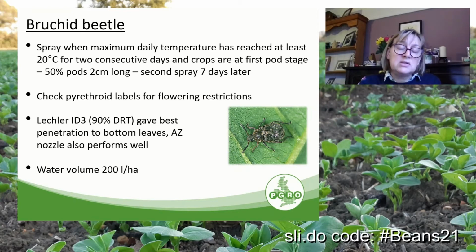Really, from discussions about that tool, we decided that it was not quite as useful as it could be. It was giving predictions to spray every day effectively during the period of risk, which is May and June, which isn't really the message that we want to give growers. So you currently only have pyrethroid products available to manage this pest. You need to space them out at 7 days and check labels for flowering restrictions, because some of the pyrethroids are restricted during flowering.